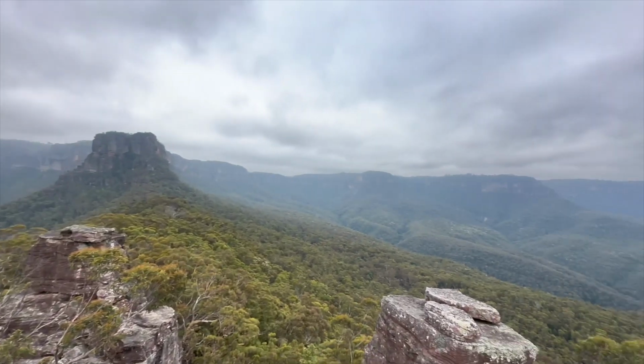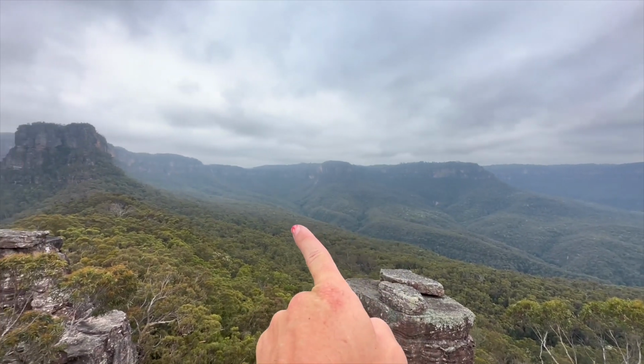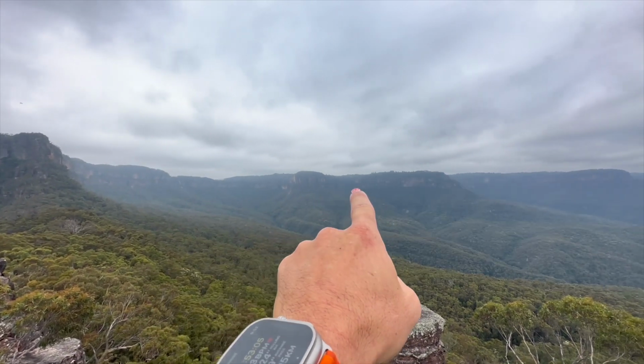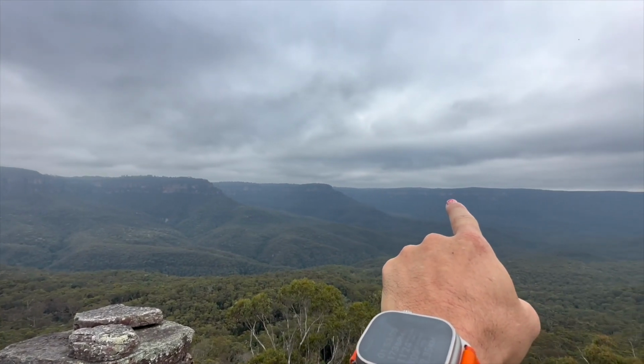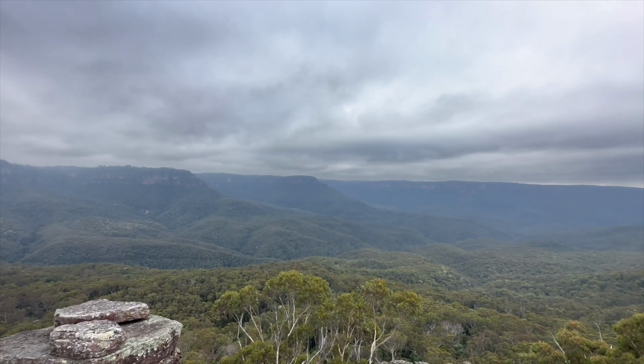So, to show you guys where we've come from, we've kind of skirted around the edges of this whole valley. And we started from way over there, which is pretty cool.